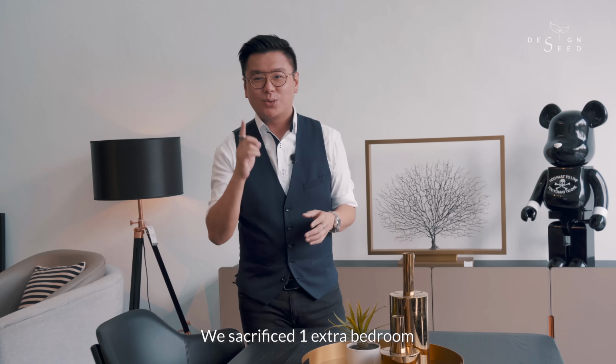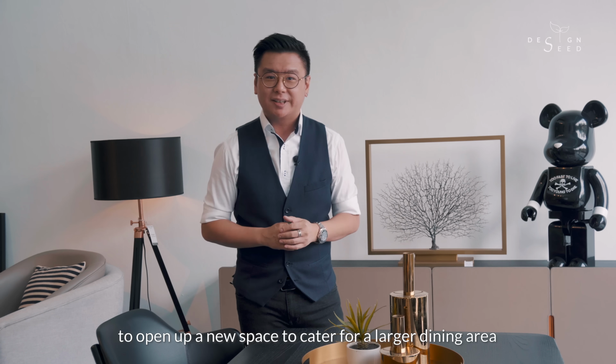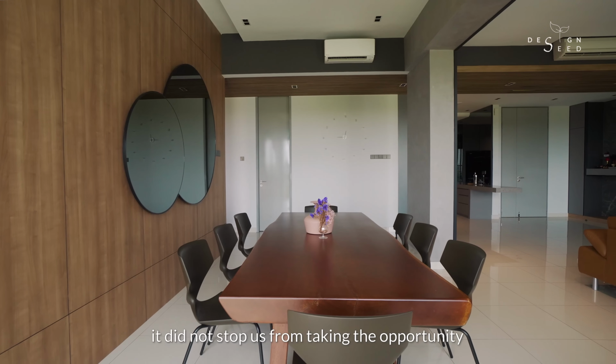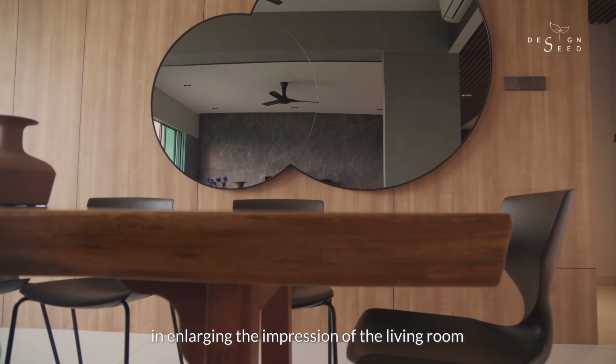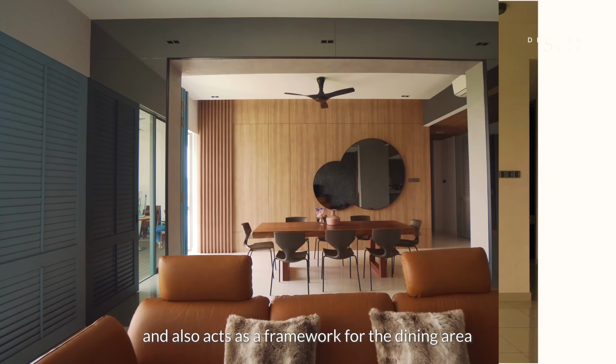We sacrificed one extra bedroom to open up a new space to cater for a larger dining area. With the columns and beams still in the way, it did not stop us from taking up the opportunity in framing up an art piece of the dining area. The grey mirrors now play a significant impact in enlarging the impression of the living room and also act as a framework to the dining area.